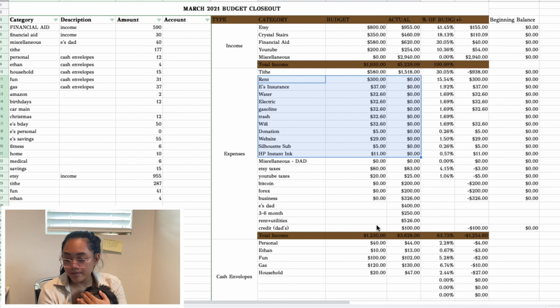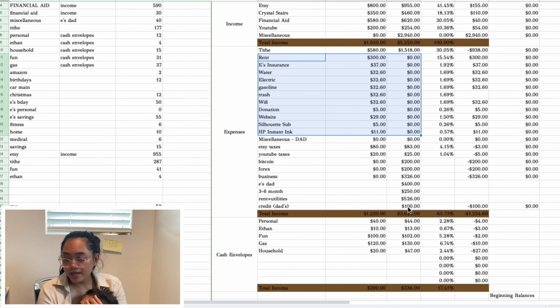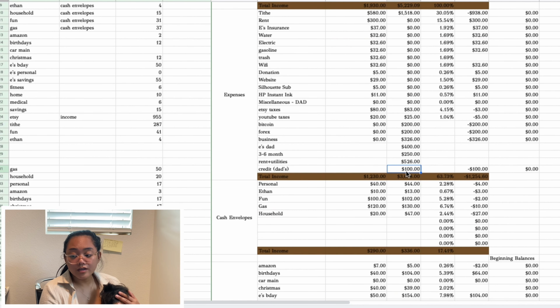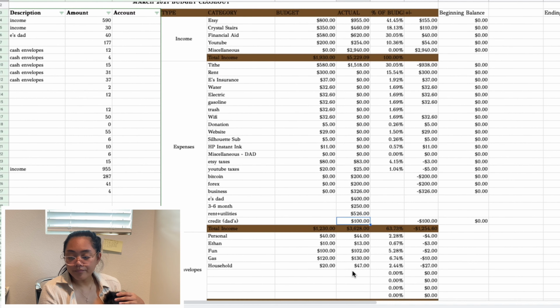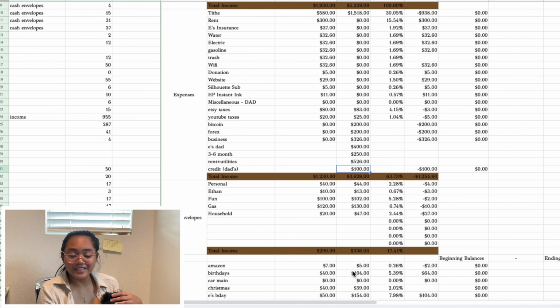I'm sorry, baby. Okay, and then this $100 is a credit from my dad. So this $100 just went back to me because I did use part of my apartment deposit last month for my dad's dentist bill. And so once I receive all of the money, I will go ahead and allocate the money. I just felt like another video for $100 wasn't really necessary. Plus, since I've been so busy.